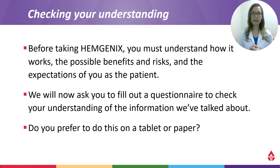So now, before we get you screened for HEMGENIX, we want to do a quick questionnaire that's just going to check your understanding of the information that we've talked about. That questionnaire is not going to be a pass-fail that will tell us whether you can or can't take HEMGENIX, but it's going to help us see if there's any area that maybe you didn't understand very well that we can go back and revisit and maybe help you learn more about and make sure you understand before you proceed. So we can do that either on paper today, or we can give you a tablet to complete in the clinic.